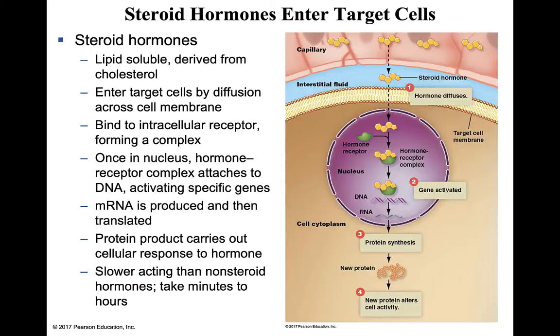Now, when we look at the two different types of hormones, this is probably the most important difference that we find: whether or not they're water-soluble or lipid-soluble. So we're first going to look at how steroid hormones work. All of the steroids are derived from cholesterol. Let's take a look at this overall function and how they play. So there's the capillary. The steroid would have had to travel in the bloodstream with the help of a protein carrier because, once again, we know that lipids don't travel very well in an aqueous environment.